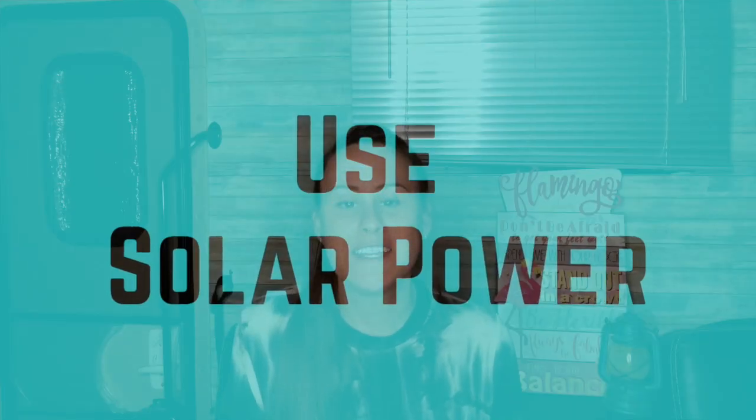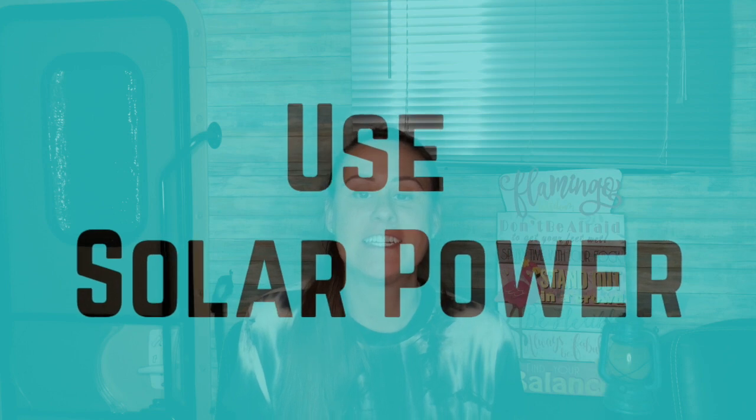My 28th tip for saving money in your RV is to use solar power. If you have solar power, it'd be a really good idea to use it because it's free. If you don't have solar power, it might be a good idea to invest in it. It just depends on the type of RV lifestyle that you're going to live. I'm living stationary, so it really wouldn't make a whole lot of sense for me to have solar panels on my RV.